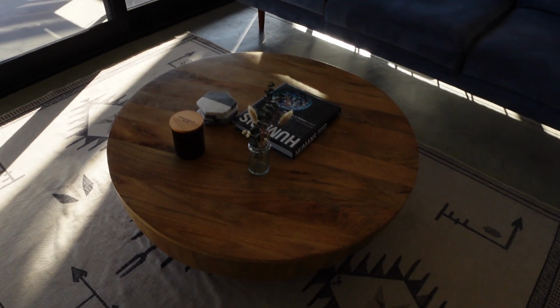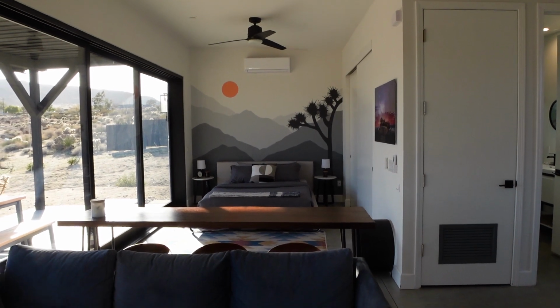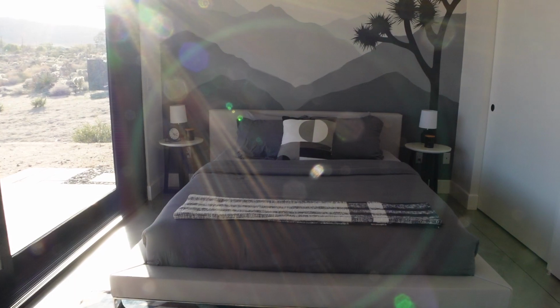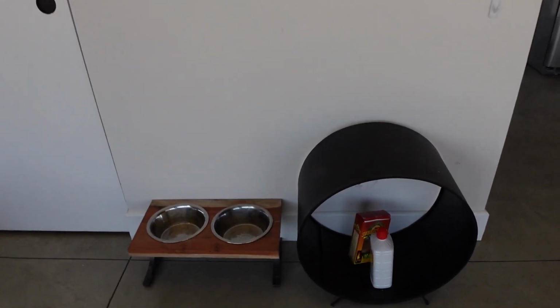We've got the living space, really nice rug, couch. That's the bed back there with the beautiful mural. A really cool thing about this place is that it is dog friendly, so you can bring your dog. I love that. They've got a little water and food bowl here.